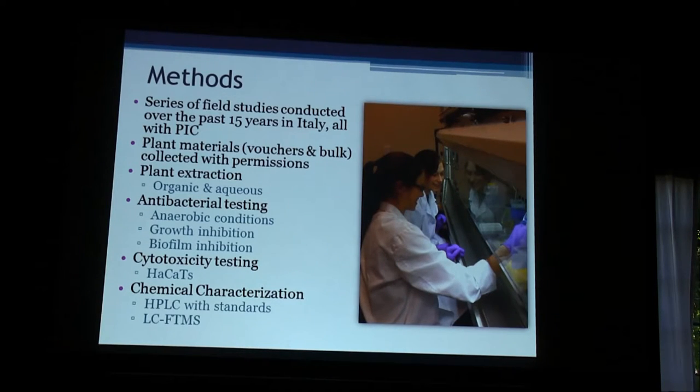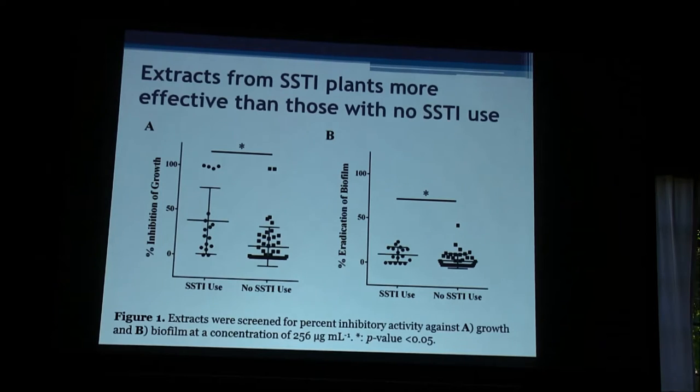So the conditions are anaerobes, we're looking at growth inhibition, we did counter screening, and then HPLC. So here's the money shot, right? We did find a significant difference in activity between plants used for skin soft tissue infection versus no noted skin activity. This is only at a P of less than 0.05, so it's not huge significance, but there is a significant difference. Also, we found the same for biofilm inhibition.